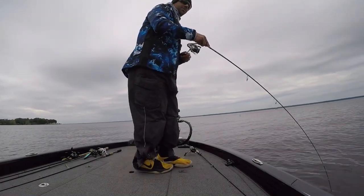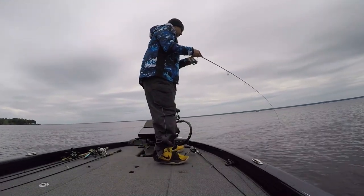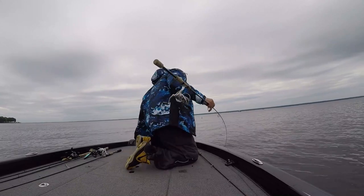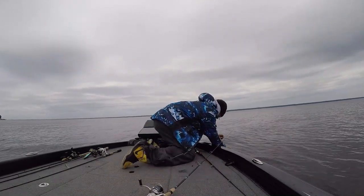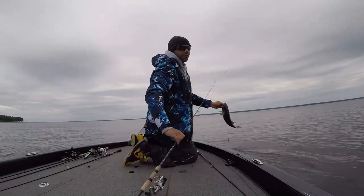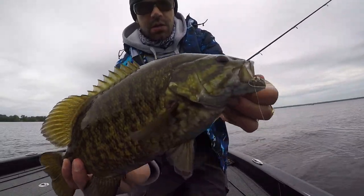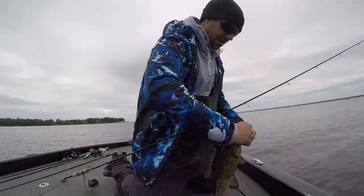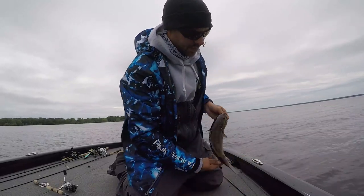Naturally, I have to boat flip this fish because that's just what I need to do. But we're smallie fishing today. We're supposed to baby our fish on our drop shot. These fish up here are very strong. They are strong smallies, man. Off of that fish, I'm starting to put this pattern together.